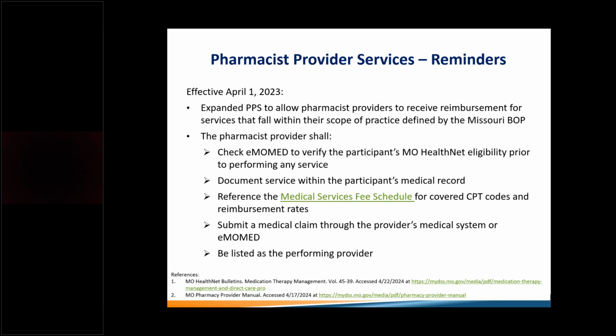I'm going to read that again. The pharmacist provider needs to be listed as the performing provider. We've had lots of questions of where the pharmacist needs to be placed on the claim. In terms of the billing provider, that truly depends on the agreement between the pharmacy and the pharmacist. If the expectation is for the pharmacy to get paid for the service, they need to be listed as the billing provider. If the expectation is for the individual pharmacist to be paid for the service, then the pharmacist needs to be listed as the billing provider.